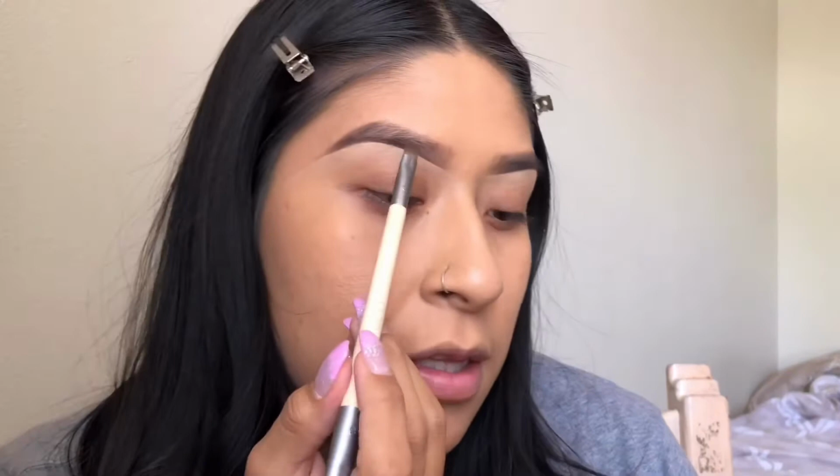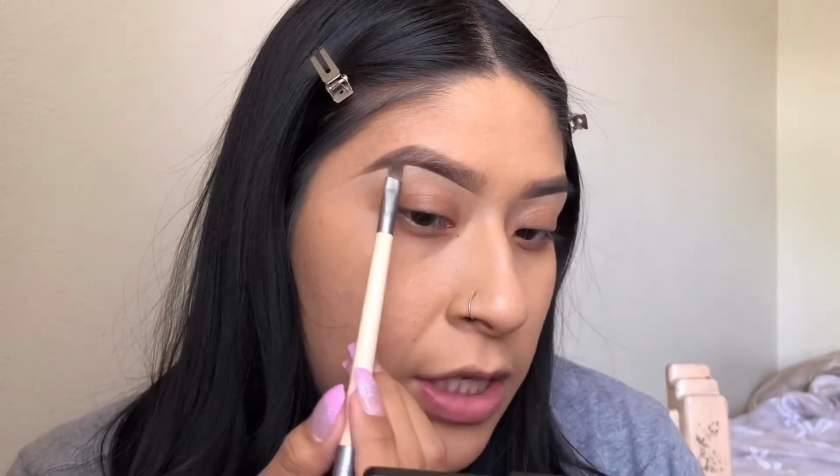And when it comes to this little area from your arch down, depending on how your hair grows, I would go with the direction that your hair is growing. I'm going to go back in with that concealer. Yes, the one that's empty, but there's still product on there.